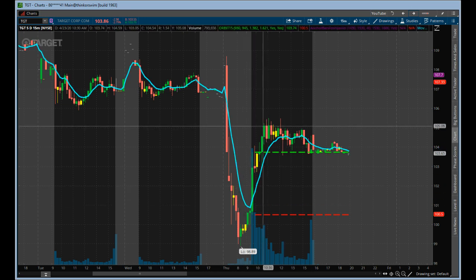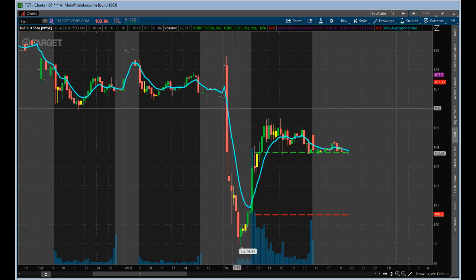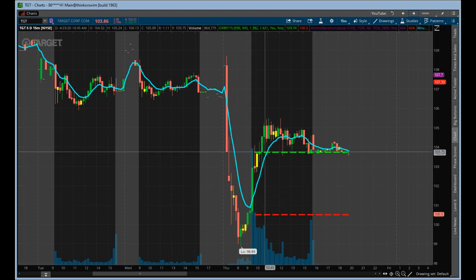But it gave a nice move at the open today. Nice little buy the dip today. They came out with same store sales numbers, and a lot of it was worse than expected. Some of it was better than expected. They had some great digital sales, things like that. So it got a nice boost at the open.